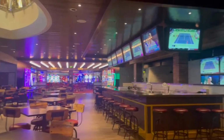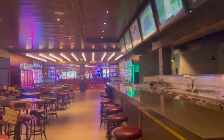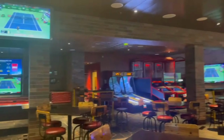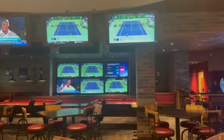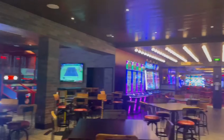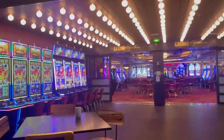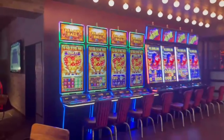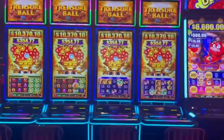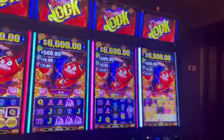One of the things that I absolutely love about this casino is that it is right next door to Playmakers Bar and Grill. I think that is so smart. So we're just gonna walk right through here and into the casino. As you can see, there are some slot machines on both sides here. They are non-smoking. The non-smoking section of this casino is pretty small, and I'll show you where it is. We're actually going to start in that section.